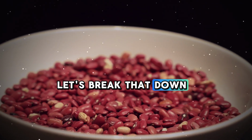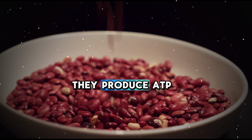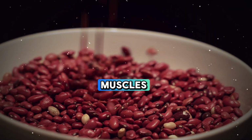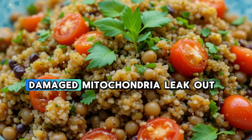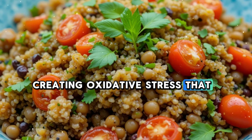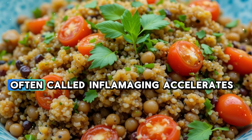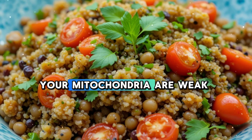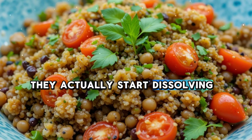Let's break that down. Your mitochondria are the energy factories inside your cells. They produce ATP, the molecule that powers every contraction of your muscles. As we age, mitochondria naturally become less efficient. Damaged mitochondria leak out free radicals, creating oxidative stress that harms surrounding cells. This stress, combined with low-grade inflammation, often called inflammaging, accelerates muscle breakdown. In other words, if your mitochondria are weak, your muscles don't just tire faster, they actually start dissolving away.